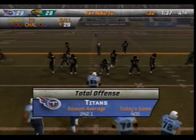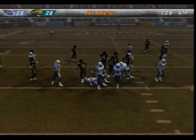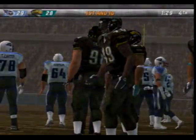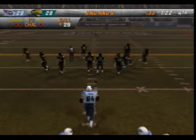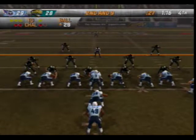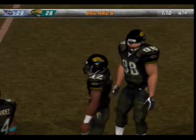First and 10. Ball on the 29-yard line. Here it comes! Jacksonville lines up in a 4-3. Hand it off. Number 91 is there for the tackle at the 29-yard line. Second and 10. Ball on the 29-yard line. Jacksonville using three linebackers. This one is handed off. Motley comes up to make the play at the 28. Gain of about a yard.